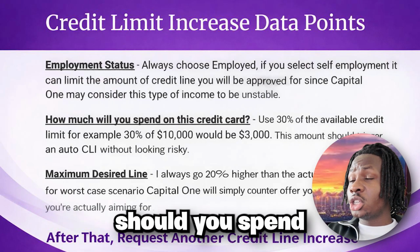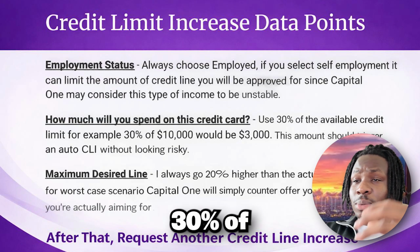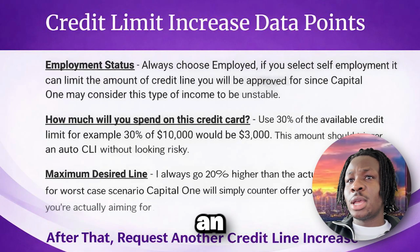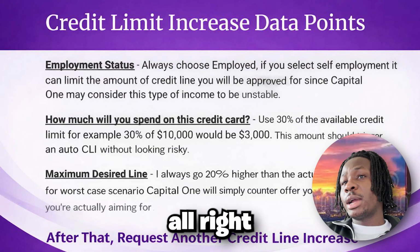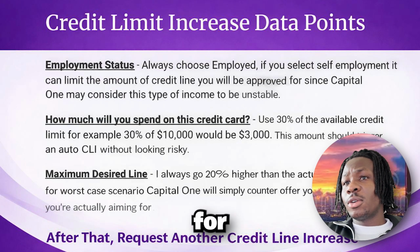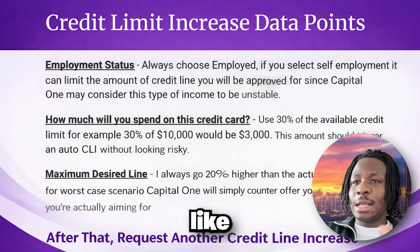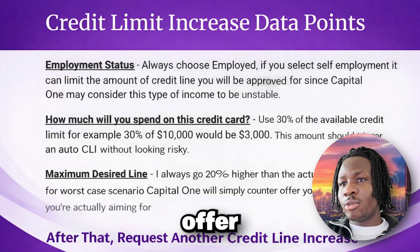And how much should you spend on the card? Use 30% of the available credit. For example, 30% of a $10,000 credit card is $3,000. This amount should trigger an automatic credit line increase, and you won't look risky. The maximum desired line is always 20% higher than the actual line you're looking for. In the worst case scenario, Capital One will simply counter offer you with a limit. Like I just got counter offered: I asked for 40,000 and they countered with a different limit.